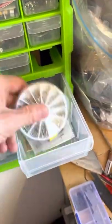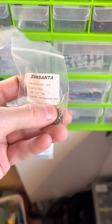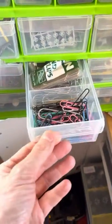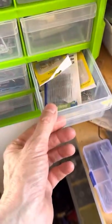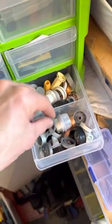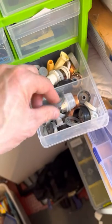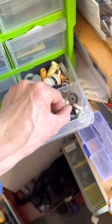What's in here? Oh, just, you know, glass screws for glasses. More drill bits. Lots of little screws I've got off AliExpress. All sorts of stuff. Paper clips can be really helpful for making stuff. More sewing things. More stuff. Rings. So just, these are quite useful. These are plumbing rings, 20mm washers, I think they are. And some 1/25th or 1/24th scale truck parts here.